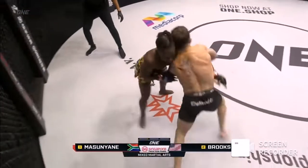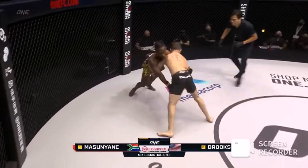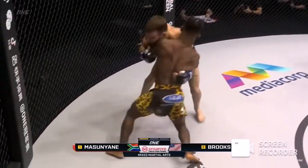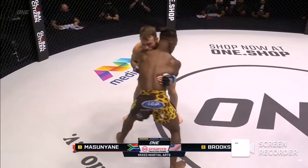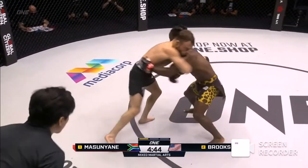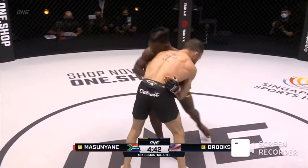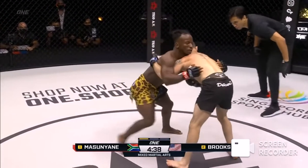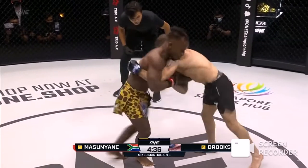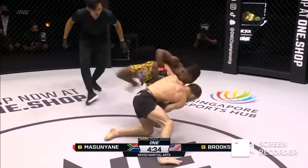Aggression early on from Jarred Brooks. Clinches up with Masunyane. Yeah, Brooks likes that, close that distance with those punches, gets inside the clinch. This first little exchange right here is going to tell us a lot. I'd expect Brooks to try to put Bokang down, but Bokang is very explosive, very agile. The way that he was stopping takedowns from Sawada was really impressive.